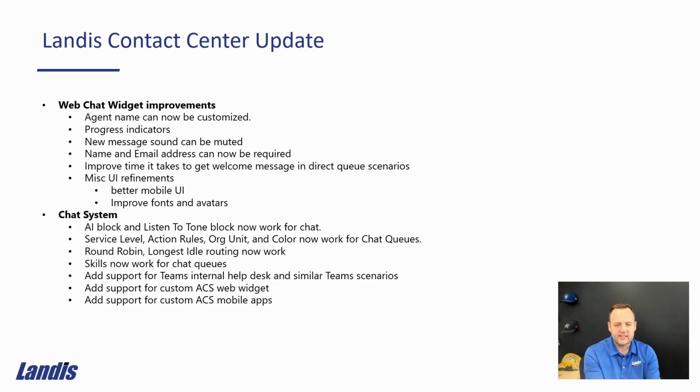The name and email address can be required. So before it was there as an option for them to enter the information. It asked for it, but it didn't require it. So you can now require it. And some other UI things around mobile and different options, different refinements on that end as well. Now on the chat, that's a web chat. On the chat overall, we added a lot of functionality as well.